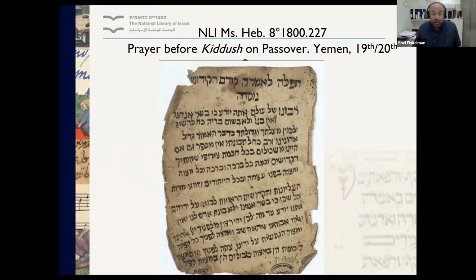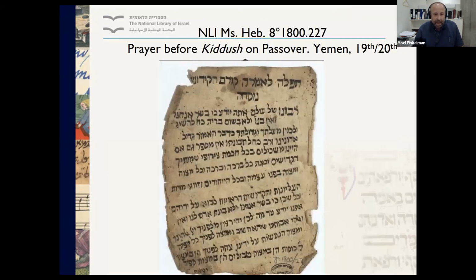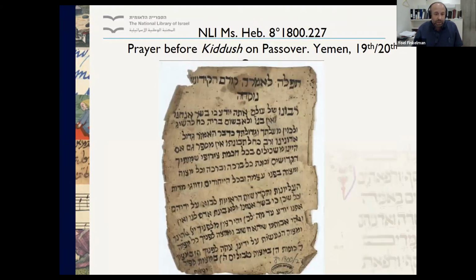It's possible that it was, but certainly we're dealing with a layperson who is copying the text of this prayer for himself. Normally I would say him or herself, but we're on pretty safe ground when we say that it's himself. And so here we're dealing with a careful copyist, a person who really knows what they're doing. And here we're dealing with a more amateur copyist. And if the Rambam manuscript is for public use, with an expectation that it's going to go out into the general public and have an influence, then this manuscript is almost certainly for private use. It's going to be used to recite these prayers before Kiddush on Passover in one's home.